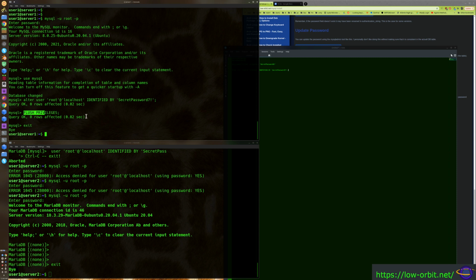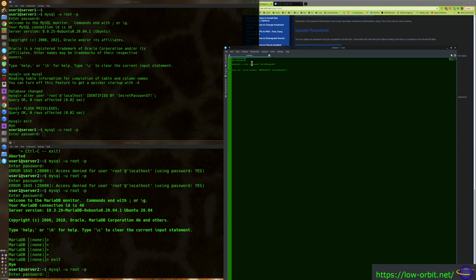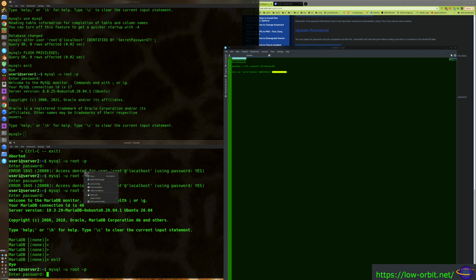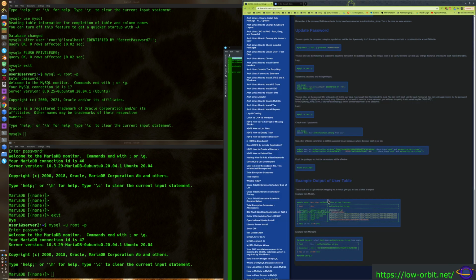I'm not sure, but anyways, let's try logging back in on both of these just to show that we can with the new password. So let's see here, change this to a 7. There we go. We can log into both of these. All right, so there we go. So this is one way you could change the password.